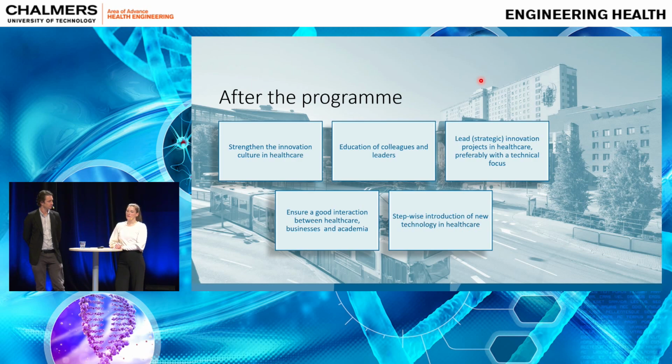And some of you want to work more to ensure a good interaction between healthcare businesses and academia, and also a stepwise introduction of new technology in healthcare. And Jacob, you've been discussing this together with us. Is there any of these examples that you are more interested in working with after you graduate?